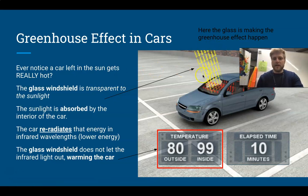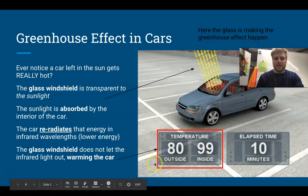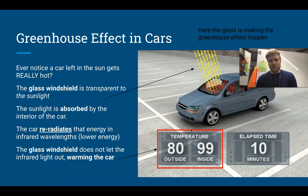The sunlight is transparent to the glass, so it passes right through the glass like it's not even there. Then it hits the interior of the car, like the seats and the dashboard, and re-radiates as infrared energy. That lower energy light gets blocked by the glass. So it comes in but can't get out, and all that energy is trapped inside, increasing the temperature of the car. That's why it can be dangerous to keep things like dogs or small children inside of a car, because it can get really, really hot.